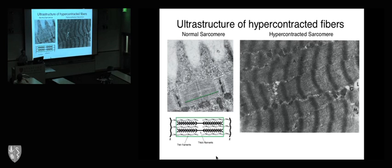Now, if you look at these hypercontracted cells under EM, so this is a normal EM, and Kevin showed you what these look like. Here's the Z disc, where essentially the actin filaments are attached, and here's the center of where the myosin is. Now, if you look at these hypercontracted fibers, what you see is the Z discs are essentially collapsed against each other. And the myosin thick filaments are so collapsed that they are actually curled up against the Z disc.